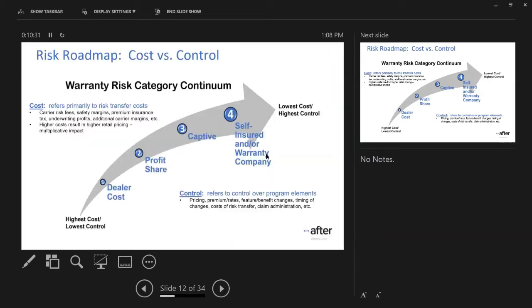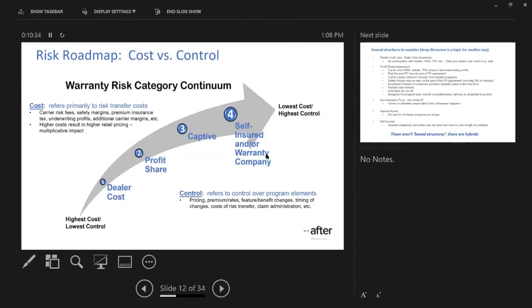We put together kind of a continuum, or what we refer to as a risk roadmap. And one of the things I want to do is make sure that you understand that we've really simplified this. There are hybrids available throughout all this. And in fact, Kelly used some of the hybrids along the way.